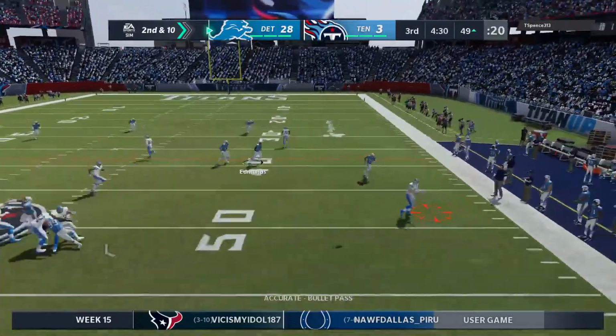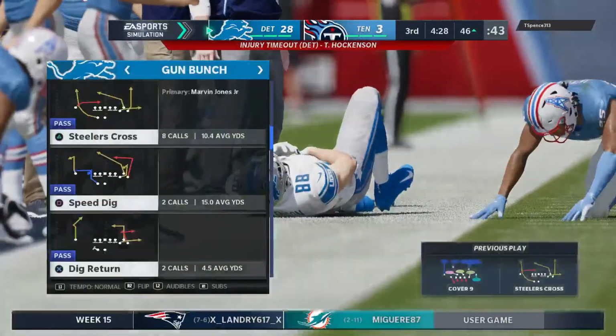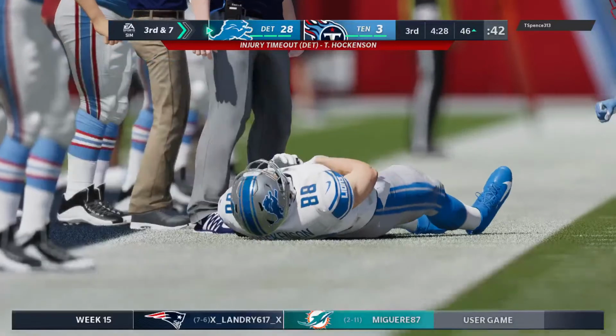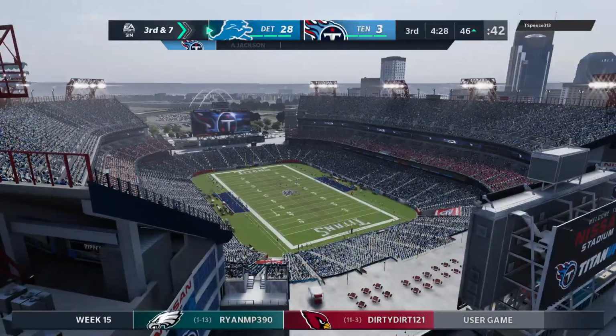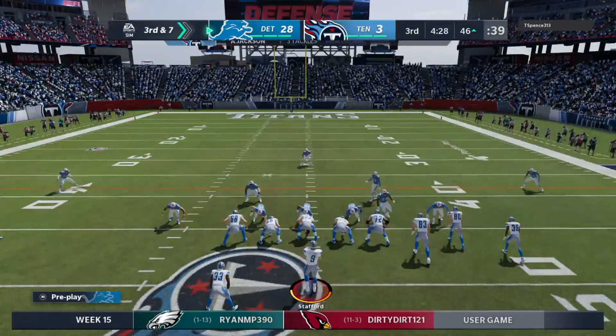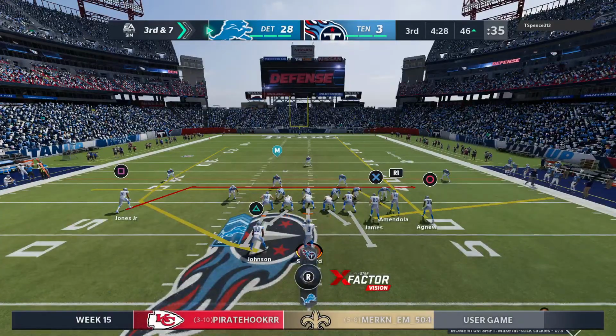From the gun, here's Stafford. Catch is made by Hockenson, the tight end. Now after the completion, we're going to get a timeout, an injured player. While the trainers take a look, we'll step aside. They'll need to get this to the 38. That's where the 1st down marker is here on 3rd.